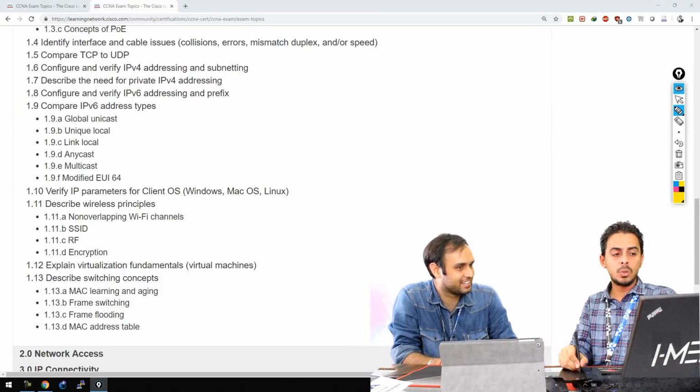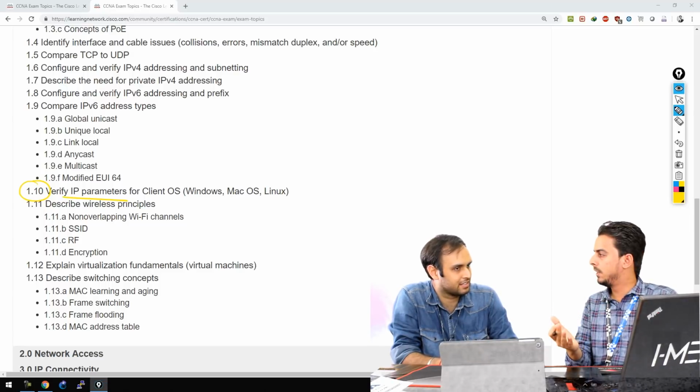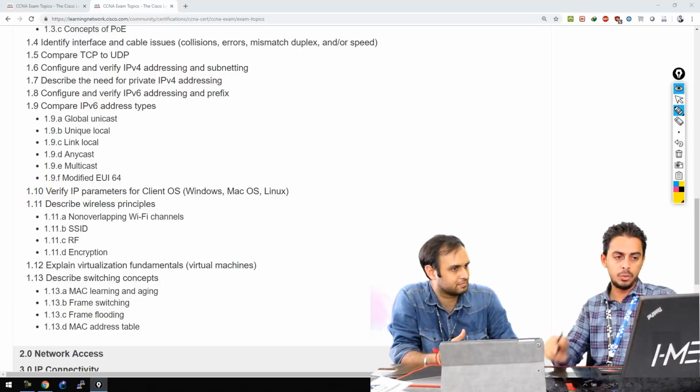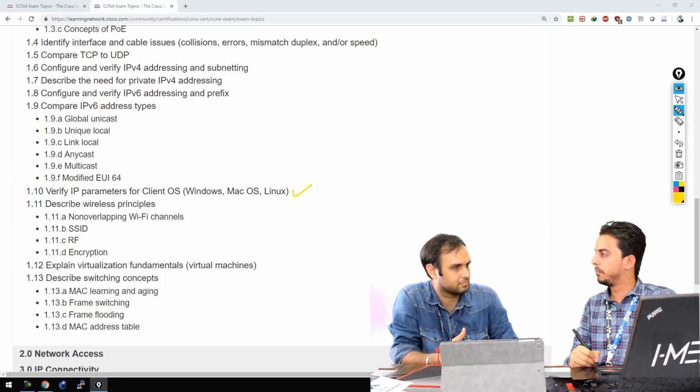The current one. They also most probably want you to configure and verify the IP parameters on client devices like Windows, Mac, Macintosh, Linux, and how to configure the IPs on these devices, and how to verify the IP parameters on those devices with the help of commands. Yeah. So we'll see that in this.